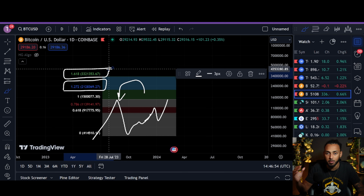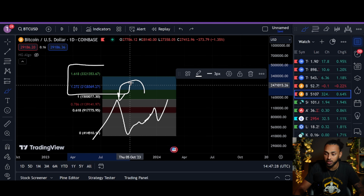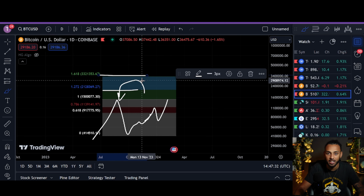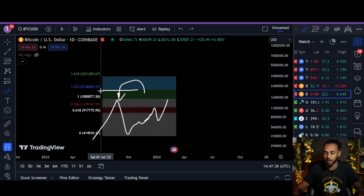Again, I'm not going to explain the mathematics behind it in this video. I want to make this quick, simple, and easy. So again, just keep in mind, this is how this works. The 1.272 to 1.618 Fibonacci zones are the ones you're most likely to go up towards once you pass your previous high. Your previous high is considered the range top, which is the 1 level. Let's just stop there with the explanations.